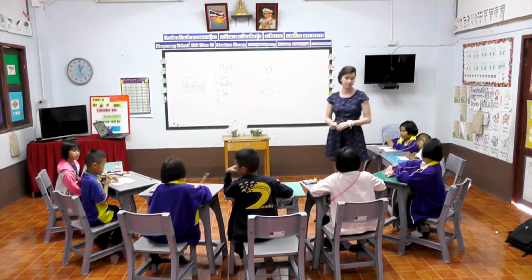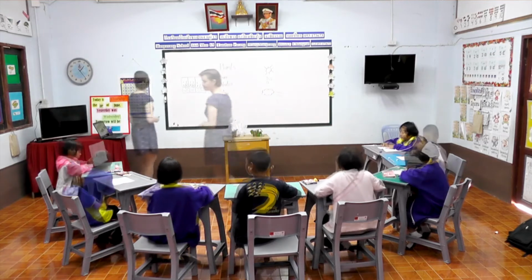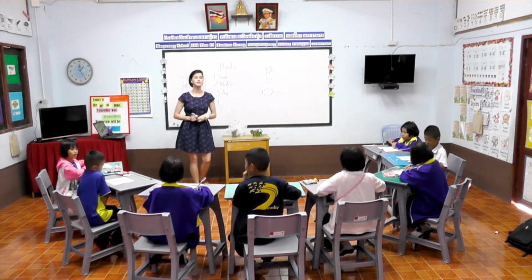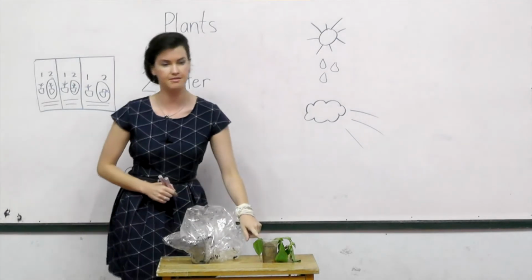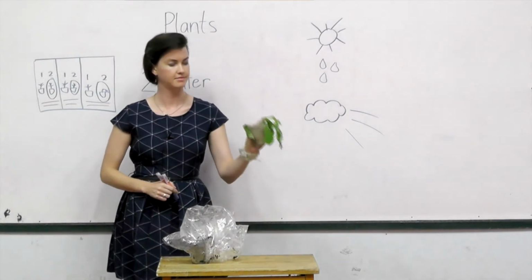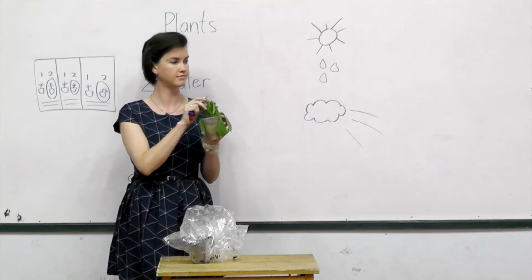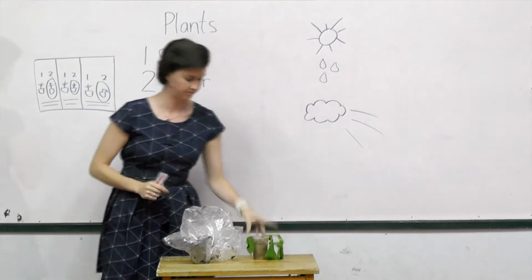Let's do about 10 more seconds to finish up. Okay, let's write a short phrase about plant 1. Does plant 1 look healthy? It's kind of falling down, but are the leaves green? Yeah, the leaves are green. Probably needs a little more water.